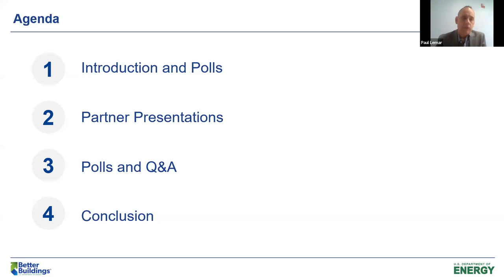So with that, I want to go ahead and go through what our agenda is going to look like today. First, we're going to go through a few introductory background points about what we're seeing in the area of internal carbon pricing. And then we've got a couple polls. We've got a couple on the front end, a couple on the back end, where we want to ask our attendees where they sit on this issue. And that's going to be interesting for everybody to see.